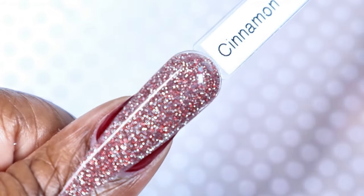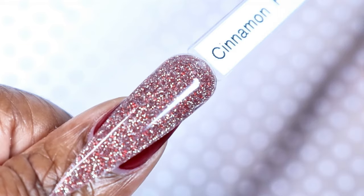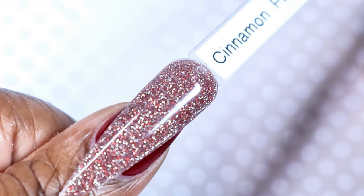Nice. Oh, this would make a really nice fall glitter, too. Definitely. Even for around Christmas, it would still be a wonderful glitter to use.